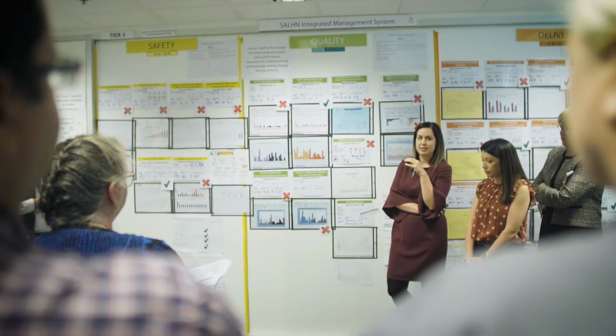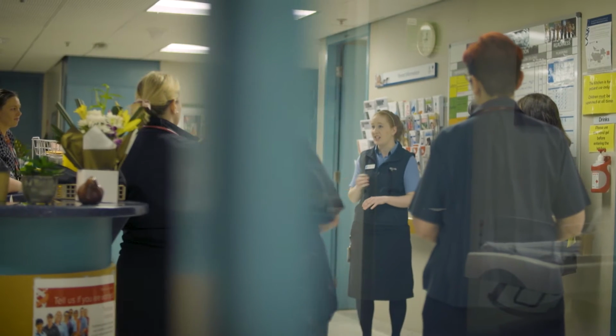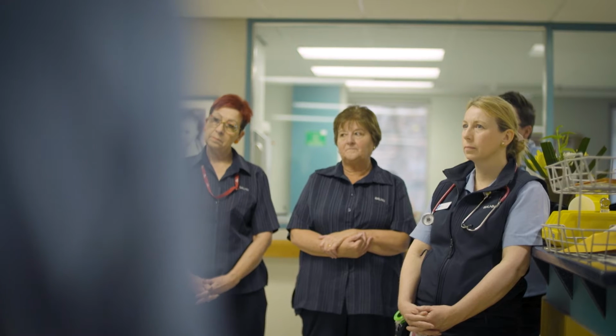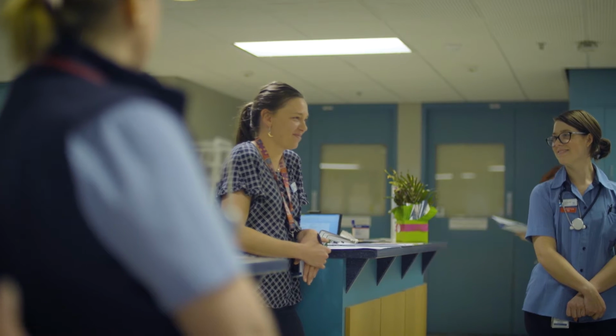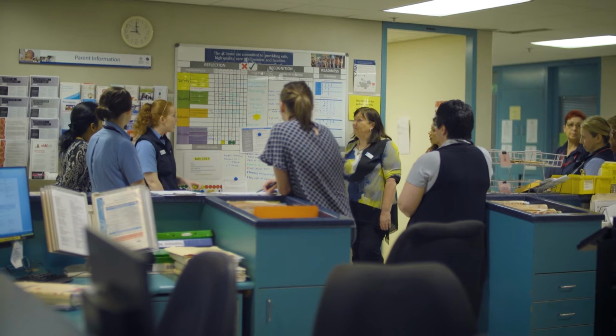The foundation of the integrated management system is tiered huddles, and we have tiered huddles at all levels of the organisation. At the huddle, we reflect on our performance and how we're tracking against our KPIs. We talk about our successes and recognise things that we're doing well. We talk about problem solving and issues that need resolving on the ward. We talk about planning, how prepared we are for today and how prepared we are for tomorrow. And we also talk about ward communication.